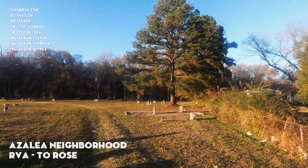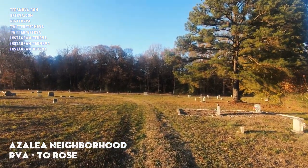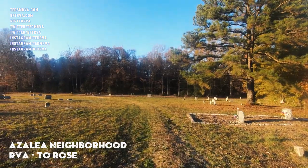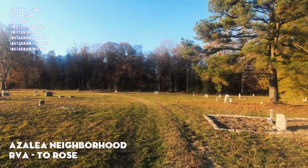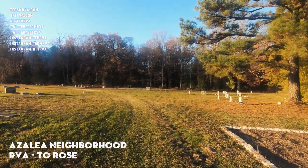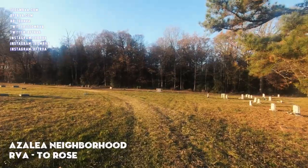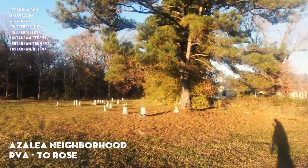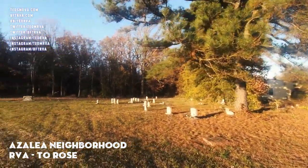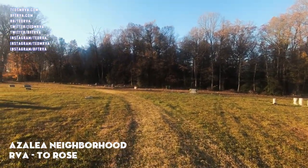This is the little cemetery right up the street from where I live. I'm giving you a new walk to Hamdy's with the GoPro, just so you can get a little better view of it than with the cheap camera. This is a little cemetery here. This cemetery has been here for over 100 years.